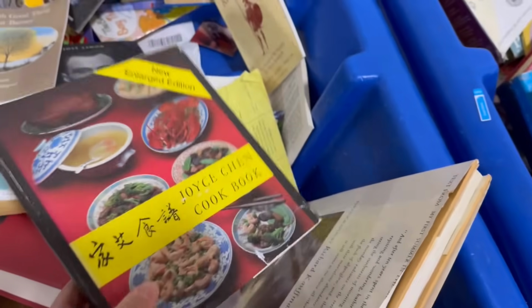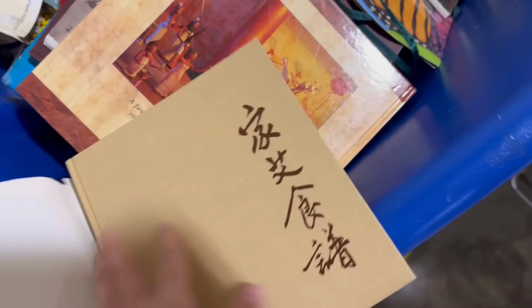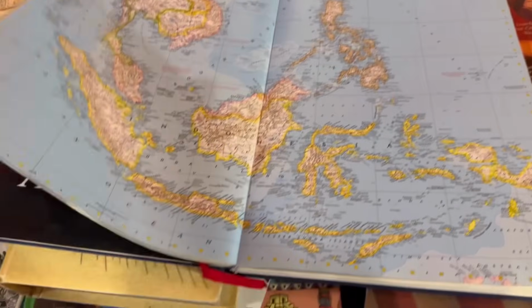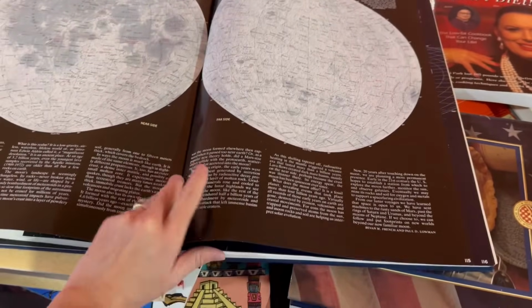I have found that the Goodwill bins is probably the cheapest place to find books, especially if you want to use them for decor and don't really care about what is inside. I always try to find ones that I at least would be interested in opening up to. This one would have been awesome, especially for my kids to look through or to even use as almost wrapping paper because there were so many maps in here, but it was too big to bring home.